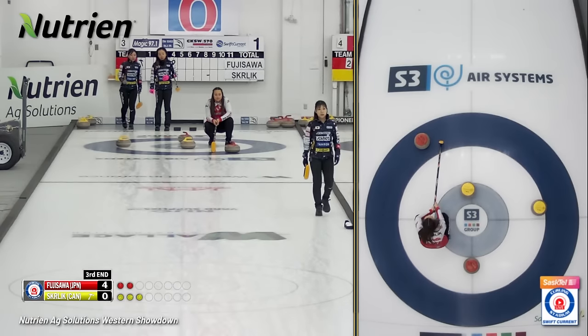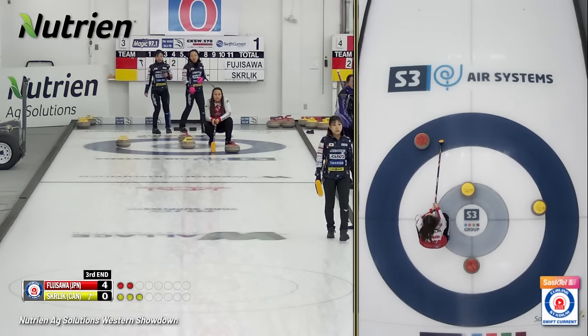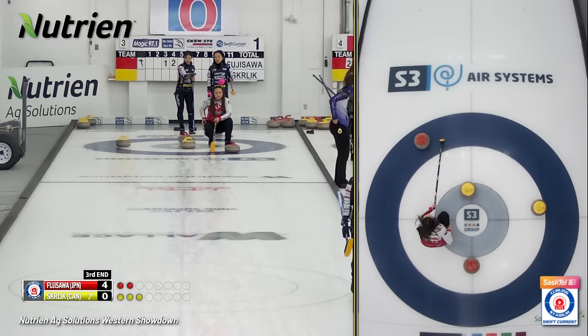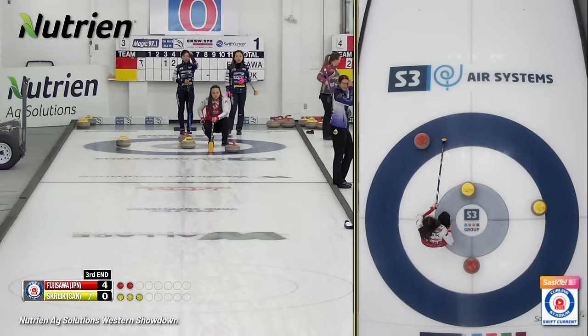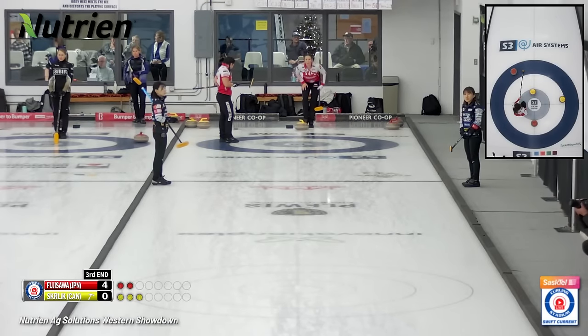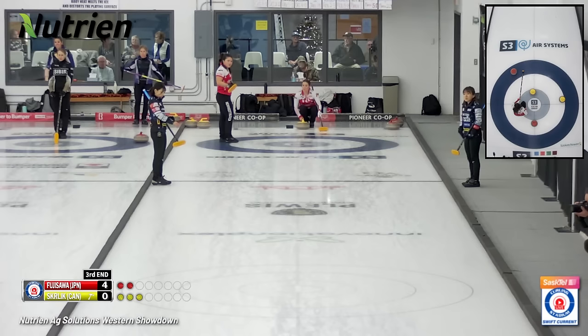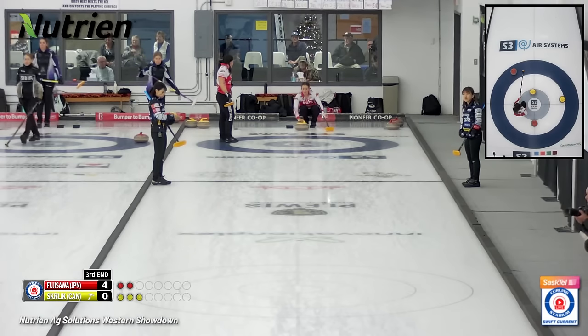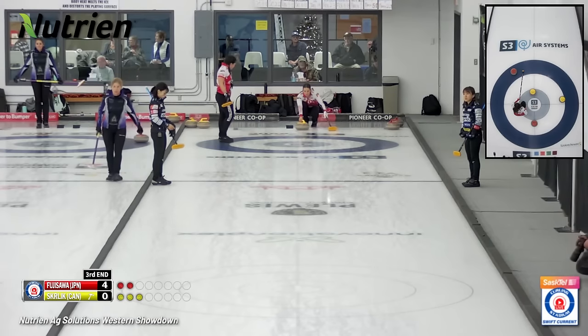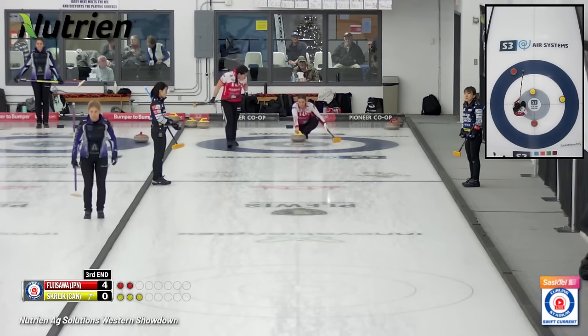End is looking pretty similar no matter what. Still two Skrlik stones in the rings with another one to come. So, you know, the open deuce is still very possible. Perhaps even more. There's a jam stone back there. That's correct. You'd like a guard or two to kind of multiply your chances of getting things sort of protected, but we're here now. A deuce keeps the game alive.